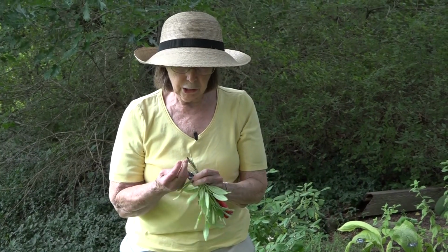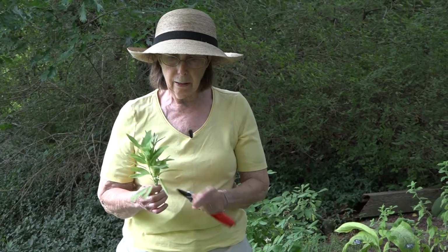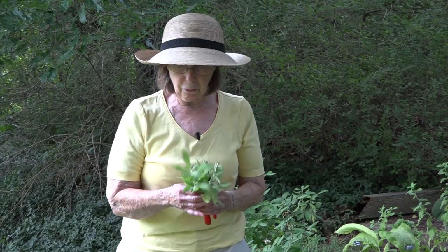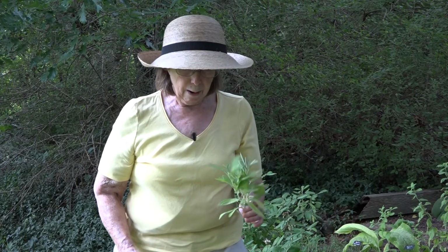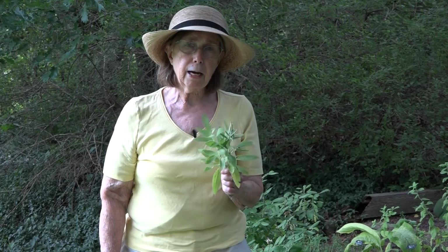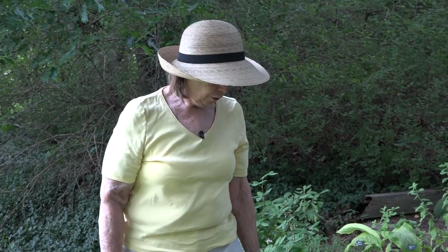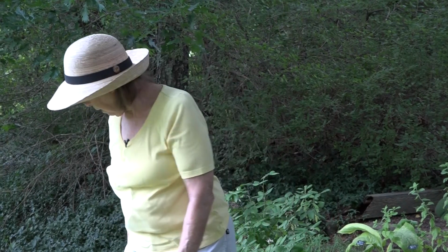You need to take it into a room that is dry. Again, with the high humidity, you don't want to leave it out in a garage, open garage or shed, where it won't properly dry. So inside in a cool, dark place, and you'll have plenty of sage for your Thanksgiving stuffing.